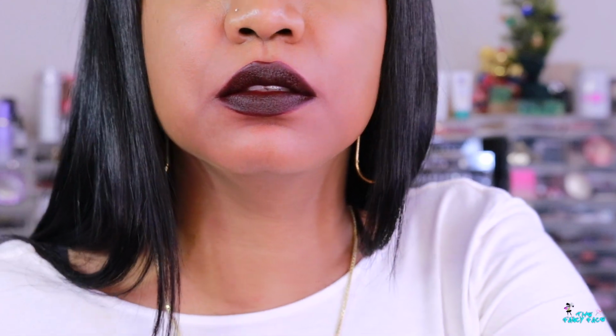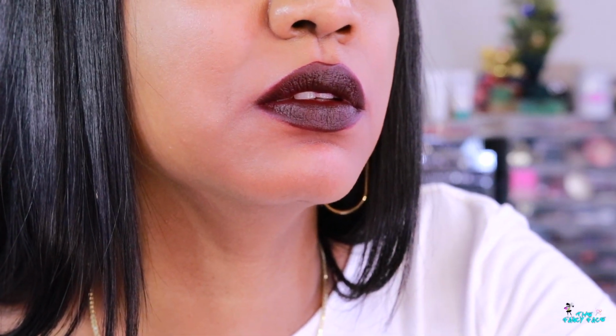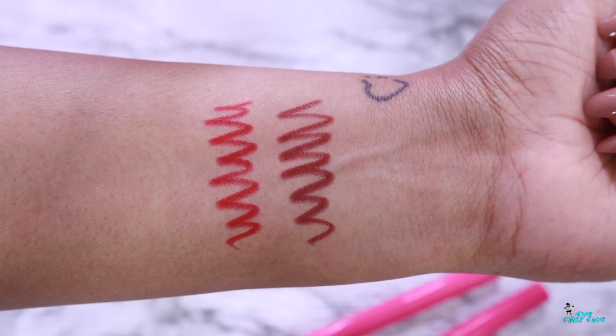Yeah, this is definitely fitting for Frenemy, because the frenemy is gonna be deep and dark and seething right in the corner. I don't know, but I love this shade. This is stunning. I love a vampy shade. So if you're looking for a vamp shade, look at this, right? Loving it. Now let's go ahead and wrap up with the Luxe lip liner shades.